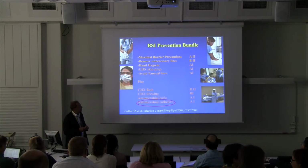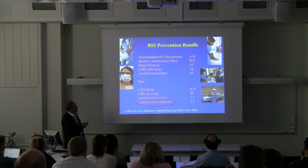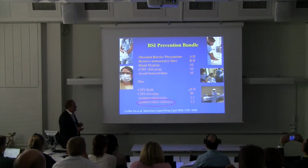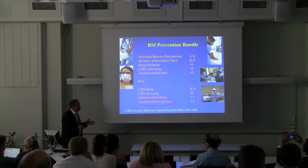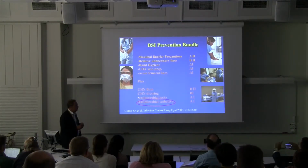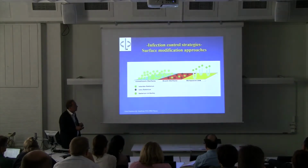What can we do against it? Yesterday you have heard something about bundling strategies, maximal barrier precautions, removal of unnecessary lines, hand hygiene, chlorhexidine, skin preparation, and so on and so on. And in addition, you can use the chlorhexidine bath, but it has a low priority, and you can use antimicrobial locks as well as antimicrobial catheters.